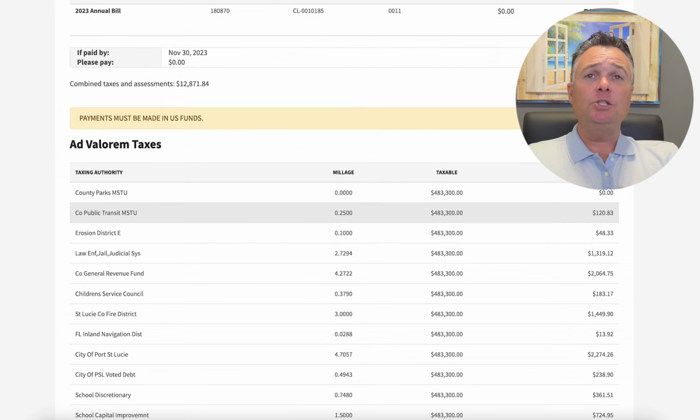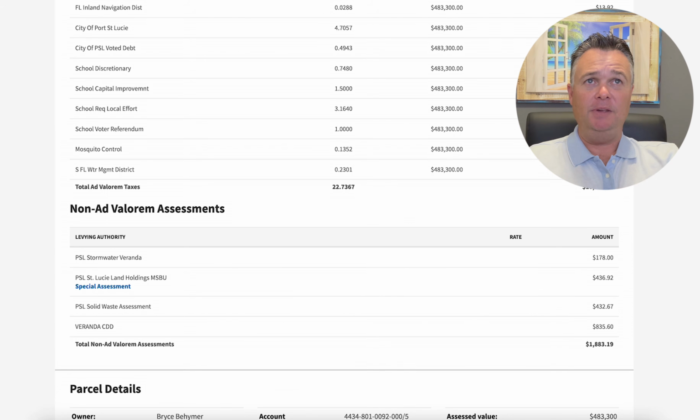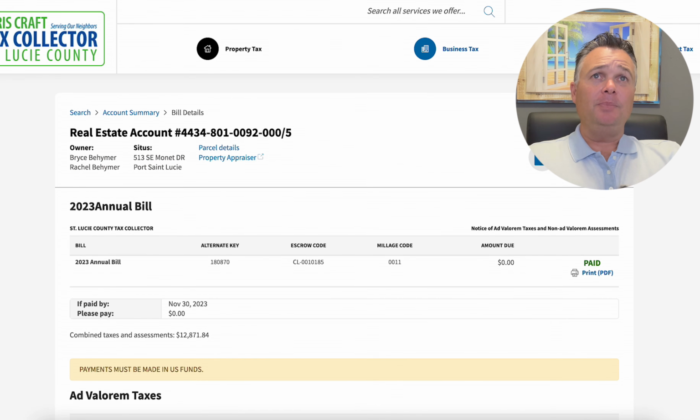Sorry about that. So again, over here, your property taxes are going to be a lot higher because of the CDD fees. That's where a lot of this is going to be at. It still seems higher because you got the extra Port St. Lucie land holding. So this is another special assessment right here, $436.92 plus the $1,883. That puts you at $2,300 higher than a non-HOA community.